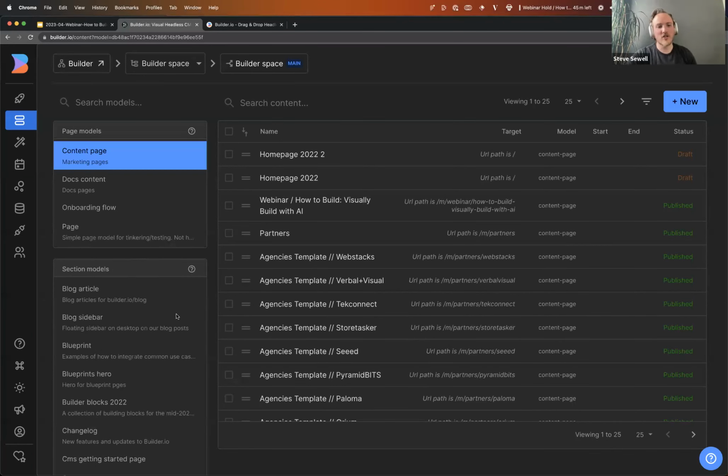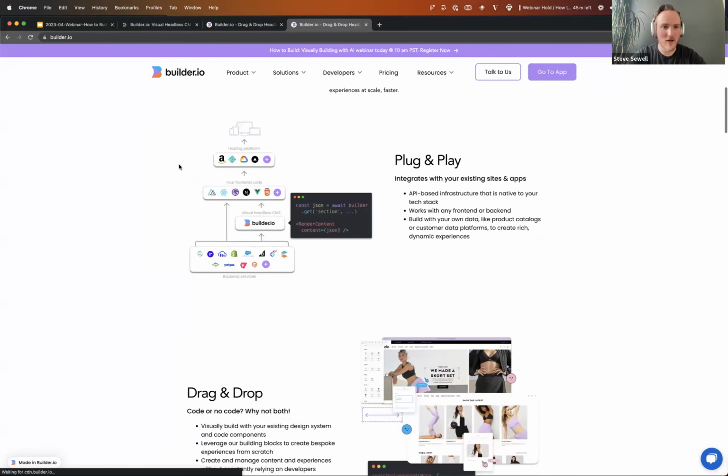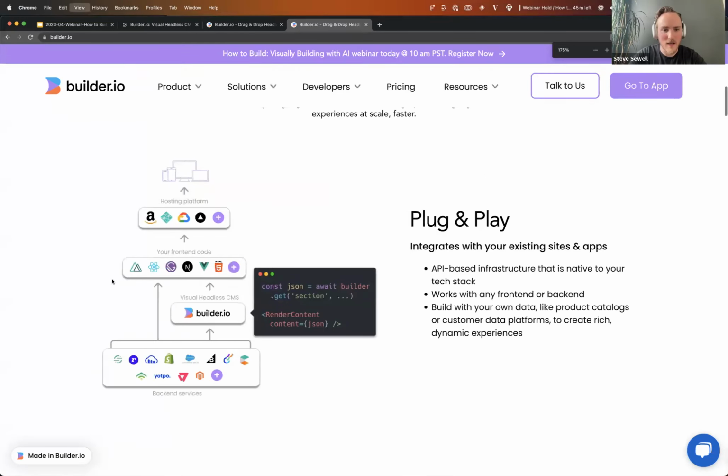Let's do this one. So the question was, if I want to plug builder.io content into our Magento homepage or marketing landing pages, how is that done? You need a developer to integrate it. So I think we have a good diagram on the homepage that shows this off. There we go. I'll make this nice and big.